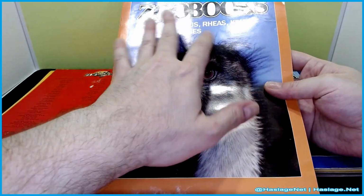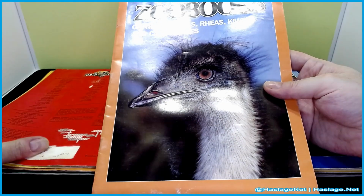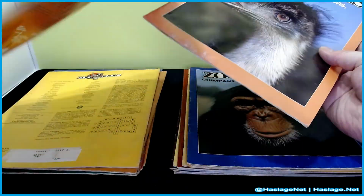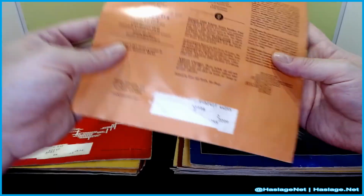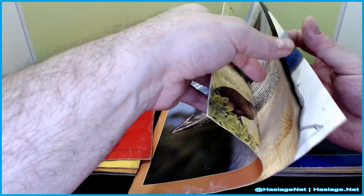So the Zoobooks has this: ostriches, emus, rheas, kiwi, and cassowaries. Cassowaries? Anyway, this Bats book was December of '89, so I have to assume this is the beginning of '90. Yeah, January '90, and a bunch of flightless birds.